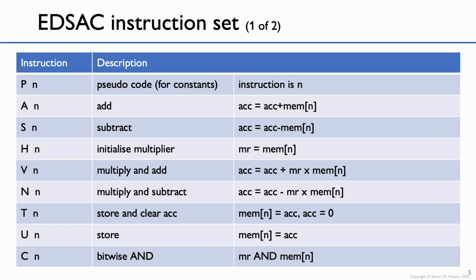We've got multiply and add, and multiply and subtract, which are also very similar, but nevertheless fairly complex operations. The multiplier actually had to iterate several times to complete the operation. Then we've got T, which is a store and clear accumulator instruction. The idea is you're copying the accumulator into memory and then erasing it, ready to do the next bit of program. And we have a variant of this which simply stores the accumulator to memory without clearing it.